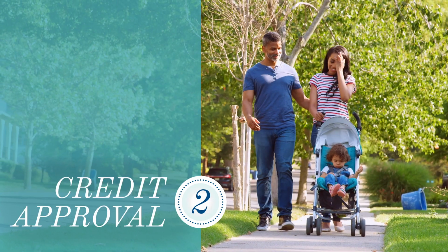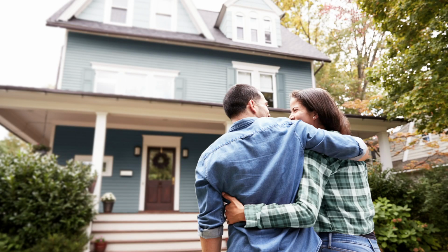Step 2, once TFCU approves your credit approval status, you can house hunt with confidence. If you haven't started house shopping yet, once you get your credit approval is a great time to start.